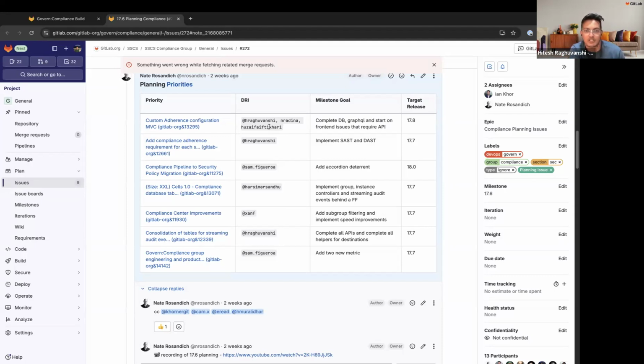Next one is on Sam, compliance pipeline to security policy migration. Yes. We still have a UI update for the framework editing pending, and that's scheduled for this week. Yeah, that's all for that one.